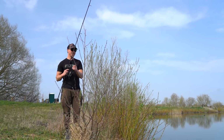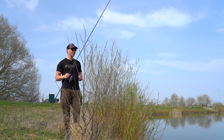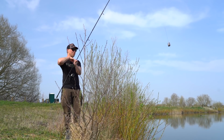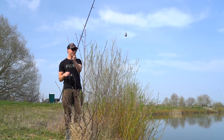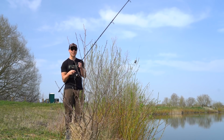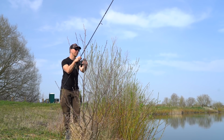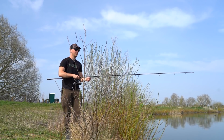So whilst I'm setting up, as I always have in my solid bag bucket, I've got some pre-tied solids, and I'm just going to flick one out down this margin. There's a few fish moving down this margin, as there are this margin as well, but I'm going to flick this one out to the right. I'll probably flick one out to the left as well and then get set up. I only spooked about 60 then.